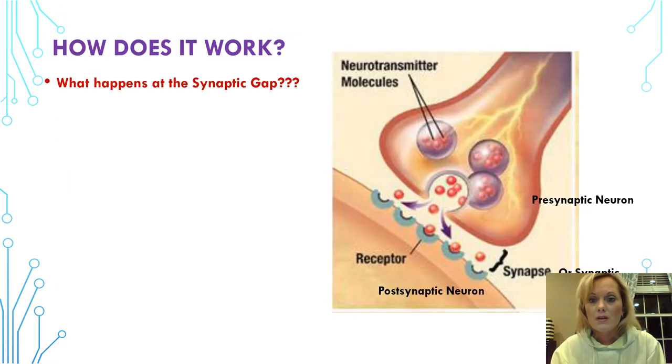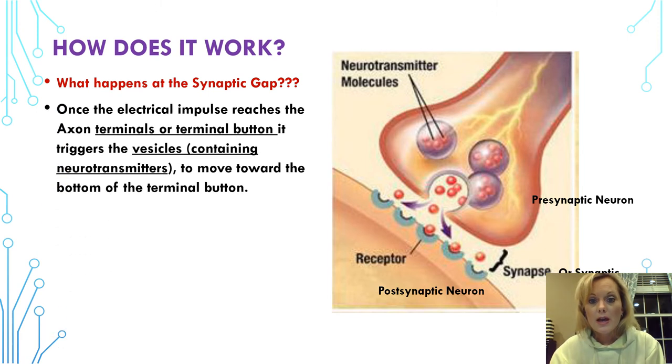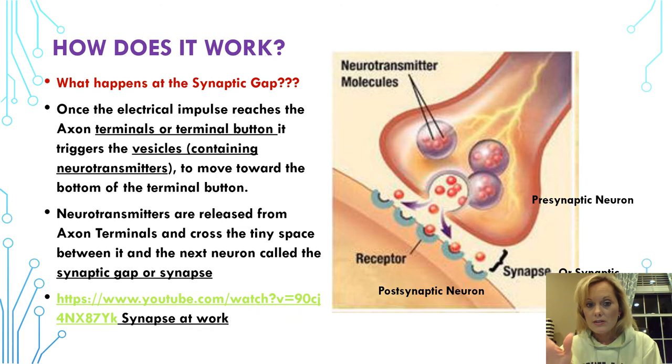Okay, so let's talk about the other side of neurotransmission. We've covered what's happening at the beginning through the axon, and now let's go to the terminal buttons. There you see a picture of one terminal button, and you can see the electrical charge coming down into it. Then you'll see the circular vesicles, and in the vesicles are those neurotransmitters, okay? Then what happens at the synaptic gap, or the synapse, where you see that space between the terminal button and the postsynaptic neuron. Once that impulse reaches it, those vesicles get a message to move down to the end, and you can see it there, and then start releasing neurotransmitters, okay? And they cross that tiny space.